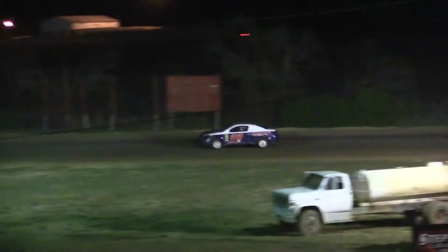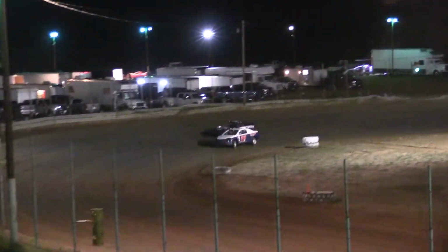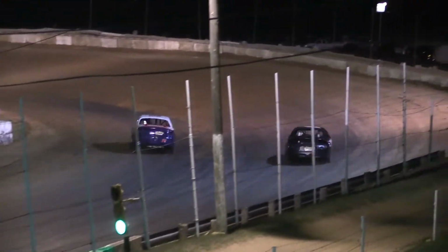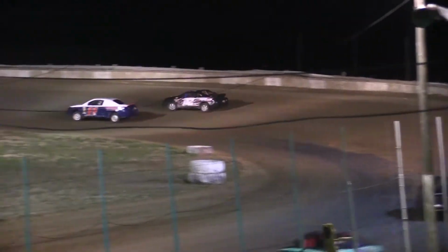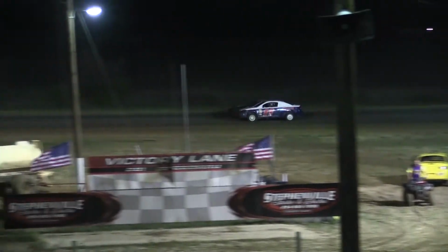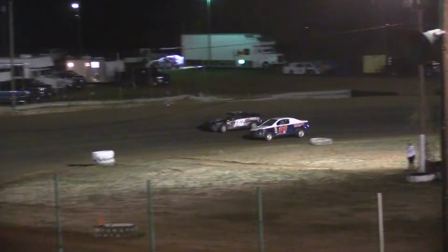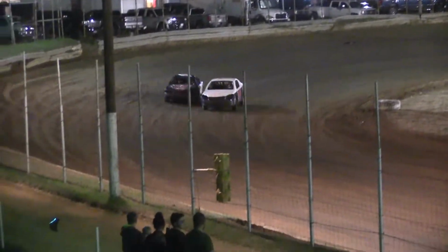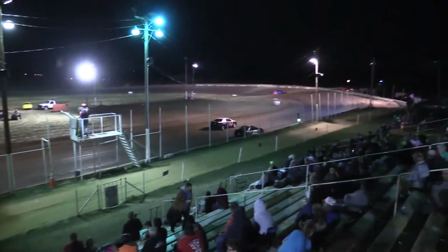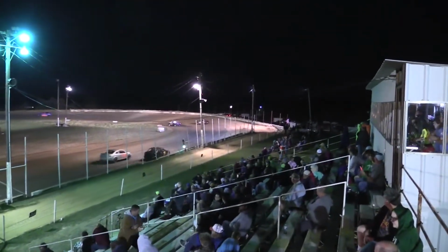Still door to door between Julia Childs and Scott Newberry, rolling into turn 3. Newberry will hold her off. Harold Clifton now in 3rd. Coming out of turn 2, Childs makes a run off the top. Door to door through 3 and 4, coming out of 4. Squarely almost into the wall. That's a great battle between Newberry and Childs.